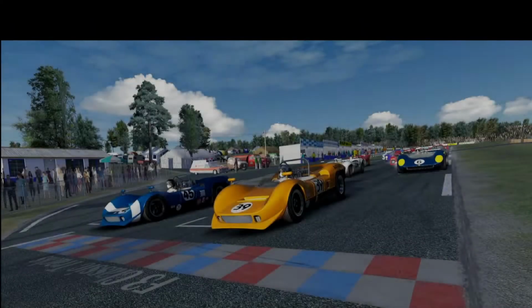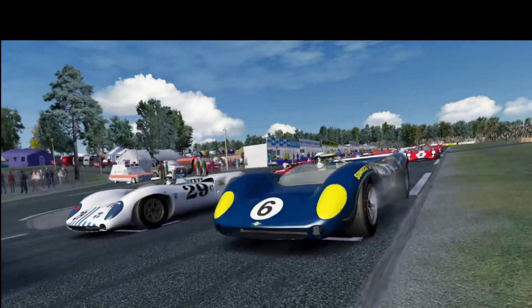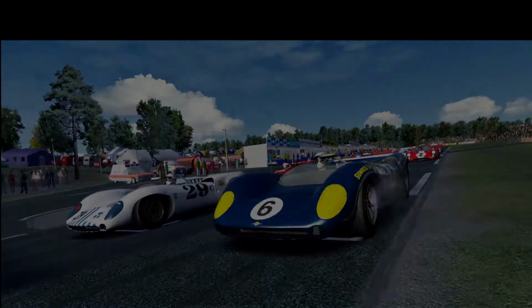On the front row, driving McLaren M1Bs in the 1967 Sports Car Grand Prix at Watkins Glen, number 39 Ludwig Heimrath and number 45 Sam Posey. Driving Lola T70 Mark II Spiders in the Sports Car Grand Prix in 1966 and 67, number 29 Bob Buckner and number 6 Mark Donohue.